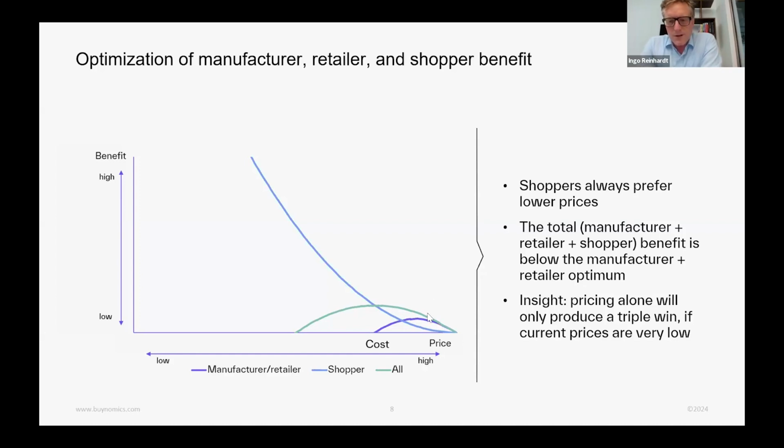And we see, and this is important, that the price that maximizes the joint benefit of manufacturer and retailer is the highest price, and generally a little less, somewhere between cost and the profit maximum, is typically the price that maximizes the joint benefit of retailer, manufacturer, and shopper. So we already see here, if we just look at a single product, it's not so easy to increase the shopper benefit by increasing prices. Shopper benefit only increases with a price decrease here.